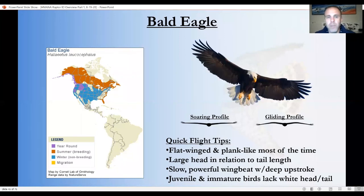Okay, so the last couple birds we're going to feature our eagles for today, and then we're going to open things up for some questions and some engagement. So here's our bald eagle. Bald eagles, to me, are basically 2x8 planks of wood with a head and a tail. If you paint a 2x8 or a 2x10 black or dark brown, that's basically the wing structure of especially a soaring bald eagle. And very, very plank-like.